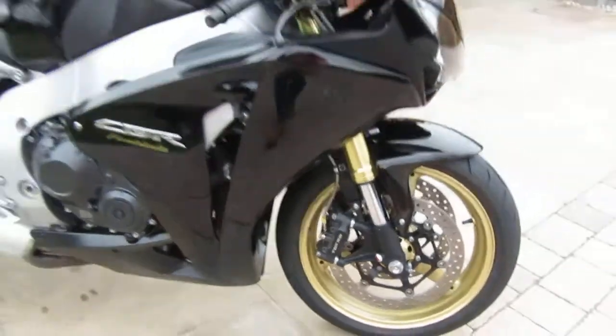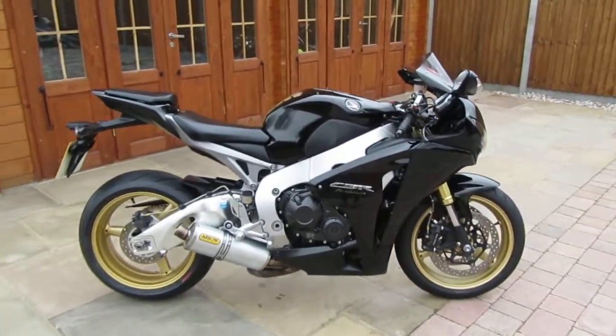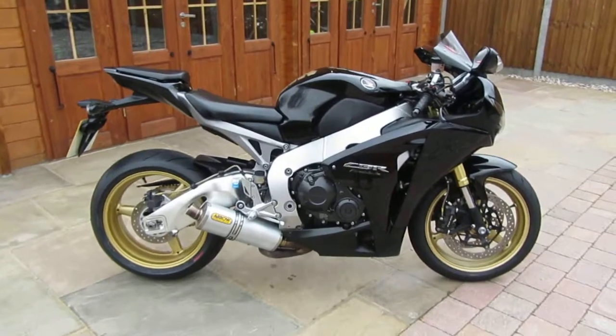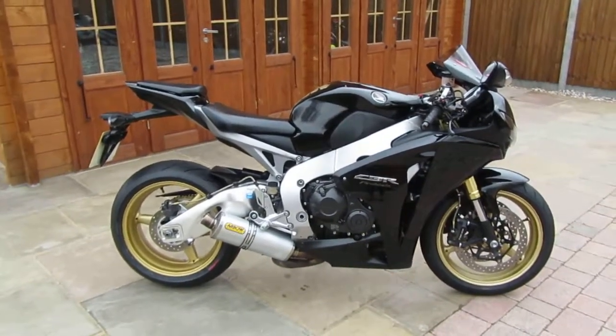I'd say generally a really nice clean bike, not without the odd blemish. She is a second hand bike, but those of you that know Mid-Essex Motorcycles know we don't take blemishes and imperfections lightly, but we do have to draw the line somewhere.